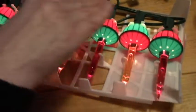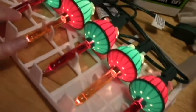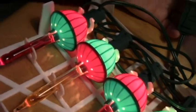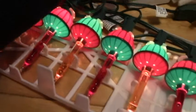And it's a 7 light cord, which is also a good thing. Those are nice. You got the clips and everything, so that's a good thing. I didn't even try them. I mean, what were they, 99 cents? Yeah, 99 cents. Pretty good.